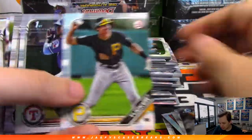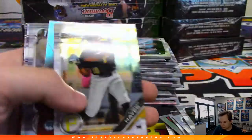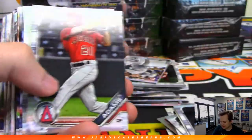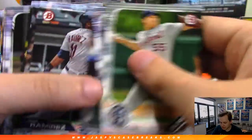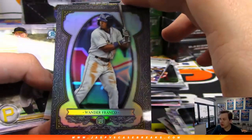Chance Adams, we'll get you here. There's Bo Bichette, Blue Jays. Eloy Jimenez for the White Sox. He's been playing pretty well too, right? I think his average is kind of low, but I think I saw some nice plays from him for the White Sox. Can't believe the White Sox didn't land Harper or Machado. I thought for sure they'd get one of them.